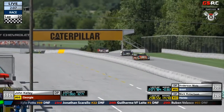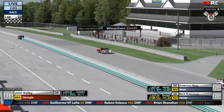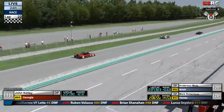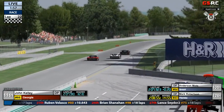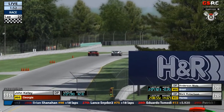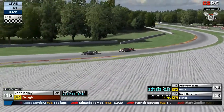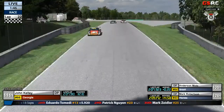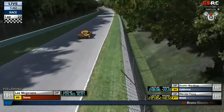As cars continue to work their way across the line, we're looking at John Kelly, who comes home with a handy 11th place. Boy, there's going to be some harsh words after this, Bill. Sounds like that's everyone as, well, no, we've got Lee McGovern still finishing, but most of the positions do seem to be settled as everyone is pretty far apart from each other.